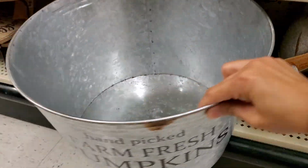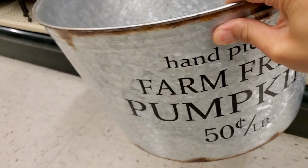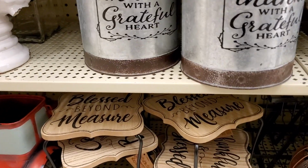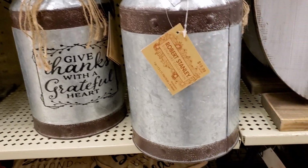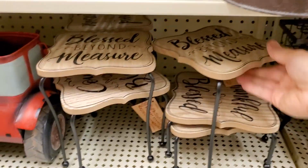Look at this galvanized bucket. It is so nice. I love it. You know, you guys, some of these stuff, if you don't like how it looks or the same, spray paint goes a long way. You can spray paint pretty much anything and it will completely change the outlook of it.